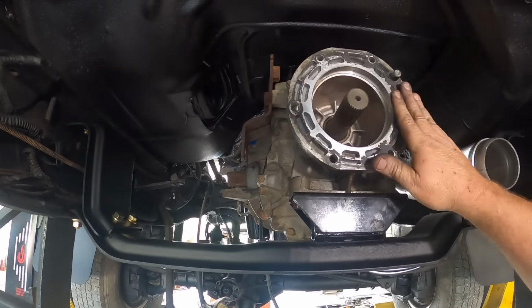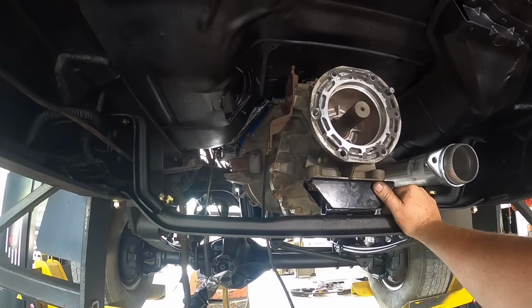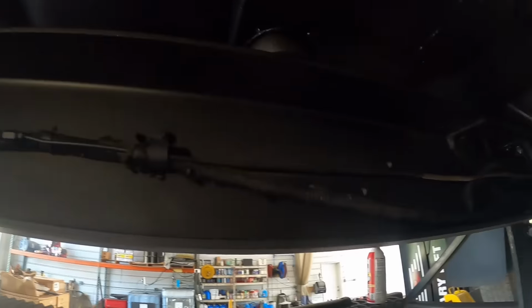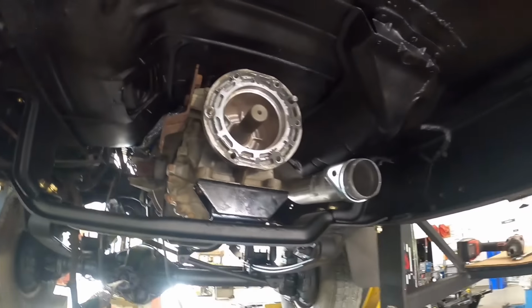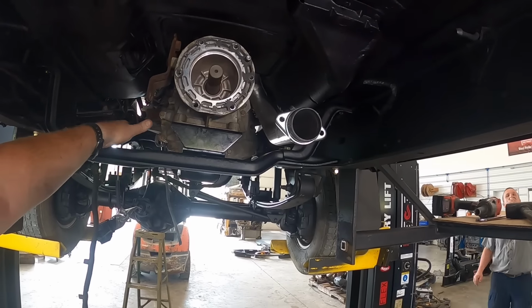Gotta clean some of this gasket off the old transmission here. We'll get it in here and see about our drive shaft lengths. This transmission is shorter than the automatic that came out, so I know our drive shaft's going to be different. The front one will be different too. I may have one that fits it.